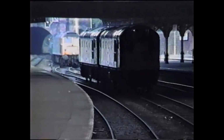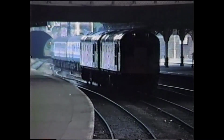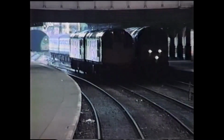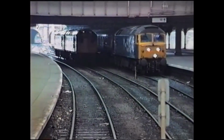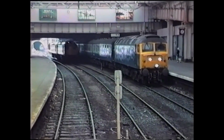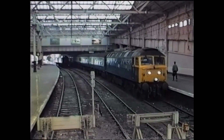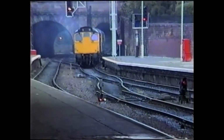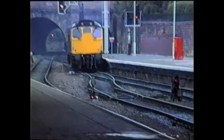In our final shot, we see an unidentified Class 47 arriving with four coaches from Dundee. In the middle road, two Class 27s wait to take over the train for the return journey. A pair of Type 2s back down onto the train. Sadly, we don't have footage of this train leaving, so we are left to surmise that perhaps this was the train Alan took on to Dundee for the next part of his adventures.